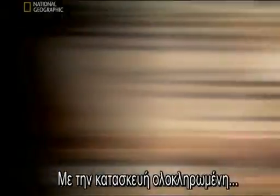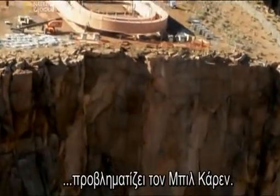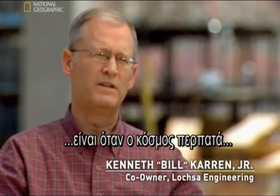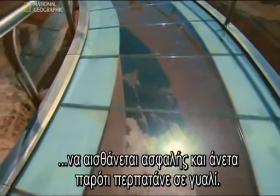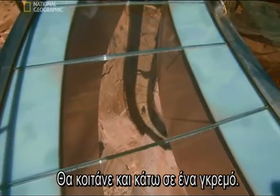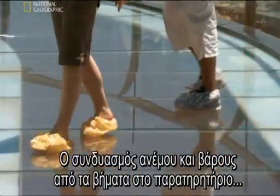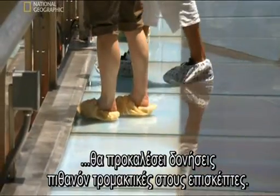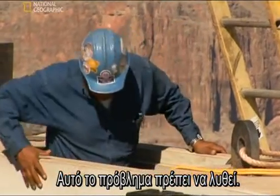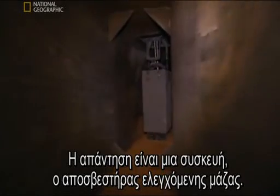With the structure complete, the reality of a cantilevered bridge jutting out over a 1,200-meter drop weighs heavily with Bill Karen. One of the things I've thought about all through this project is I want people, as they walk the bridge, to feel safe and comfortable, despite the fact they're walking on glass and looking thousands of feet down the face of a cliff. The combination of wind and the weight of random foot traffic on the Skywalk will cause vibrations on the structure, potentially frightening to visitors. This problem has to be solved. The answer is an engineering device called a tuned mass damper.